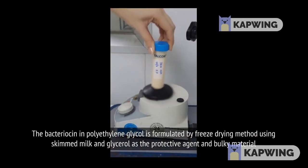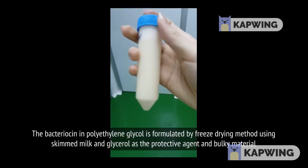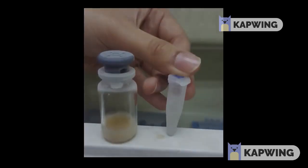The bacteriocin in polyethylene glycol is formulated by the freeze-drying method using skimmed milk and glycerol as the protective agent and bulking materials.